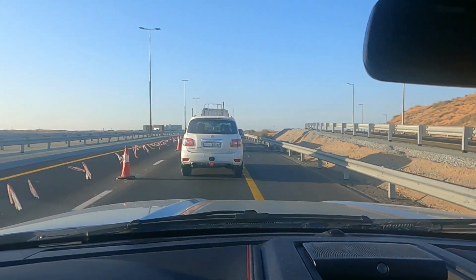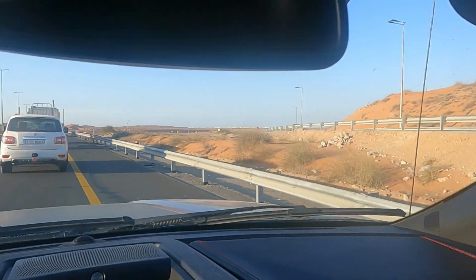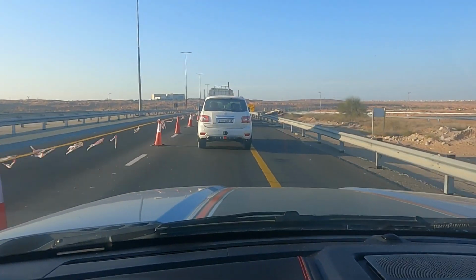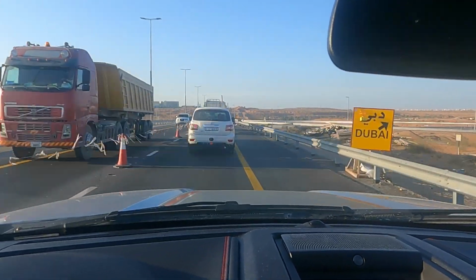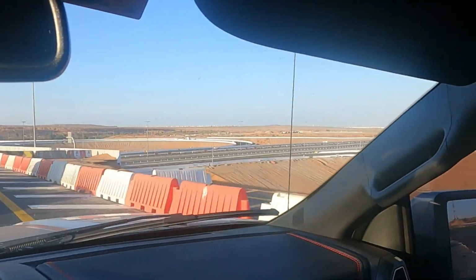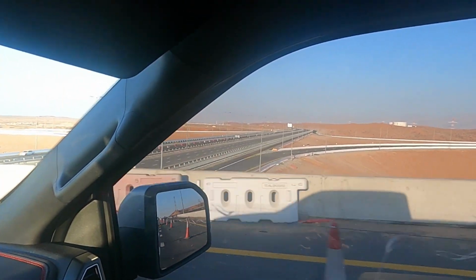Okay, so we're stuck in a little traffic jam. We had to take a detour. Oh, where's that guy going? He's found a new, he pulled to the side. He knows he can go on that way. But anyway, they're making this new roundabout, and it's really a big roundabout. Oh, look at him, he's going on that road all on his own. This roundabout is massive. This will be the new 611 extension to Ras Al Khaimah that they haven't opened yet. It's going to be open very, very shortly.